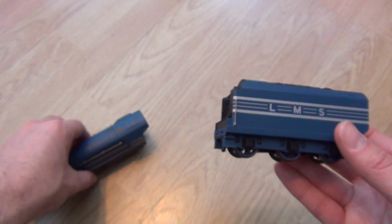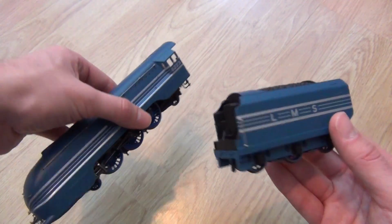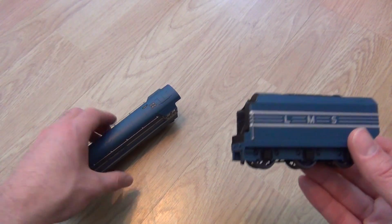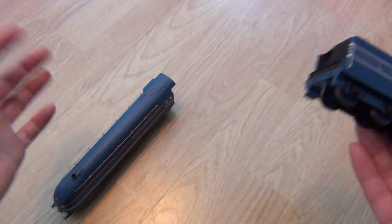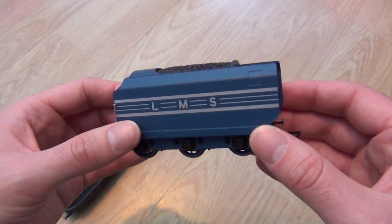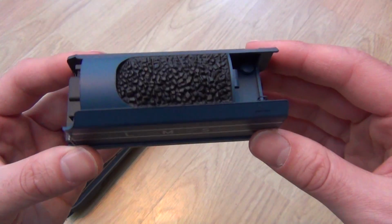But then this particular model, this particular Princess Coronation, is quite old now. It came out in 2006, 2007, something like that. So again, it might be quite difficult to get hold of, but I do believe it's out again with the name Coronation. So if you really like it, you can go and buy one right now called Coronation. I think it's in a train pack, so you get some fantastic coaches too. And the coaches really do make this locomotive stand out. I'll show you those in a bit, don't worry.